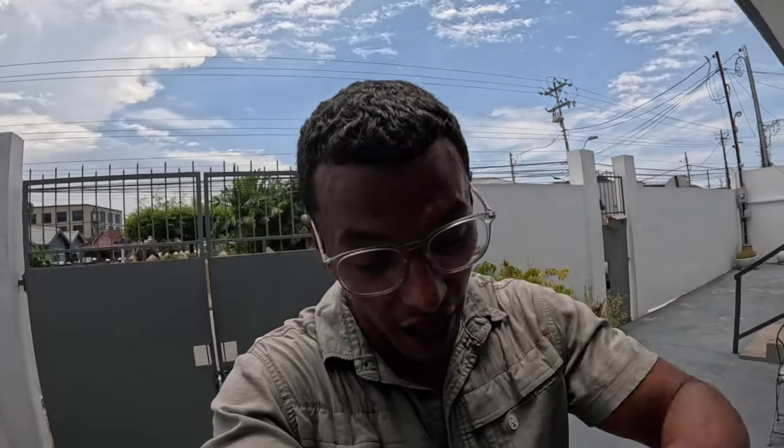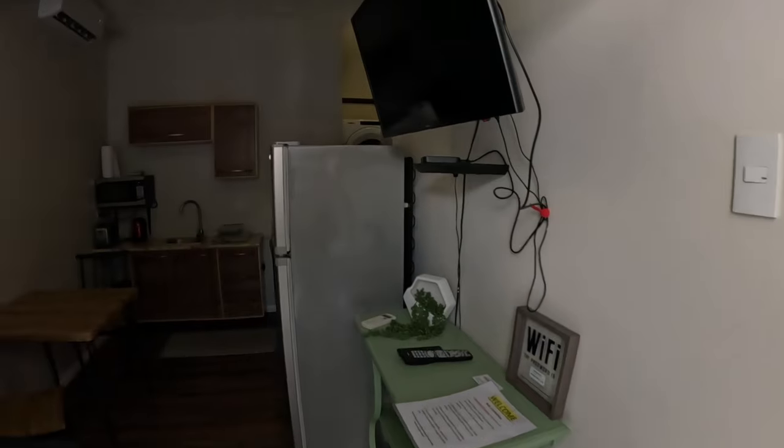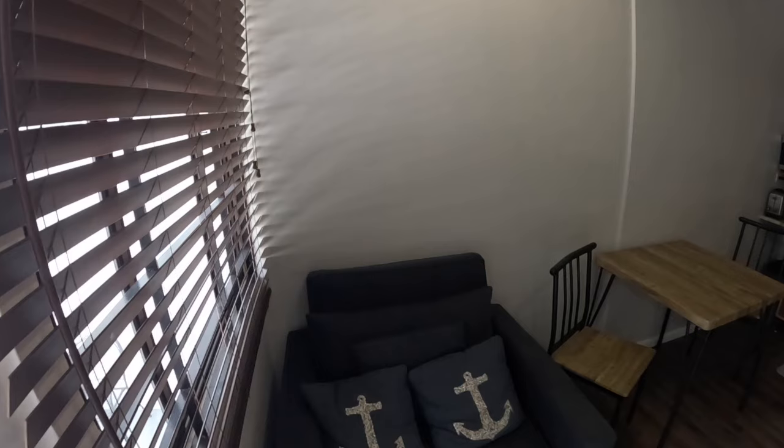Today is a new day. After yesterday on the boat, I was absolutely shattered. I needed to get some sleep, and I've been in Trinidad for about 3 days now. It feels like I've only slept for 2 hours. So I'm gonna show you what my Airbnb looks like. It's about $30 a night. So I'll give you guys a little tour of what it looks like in here.